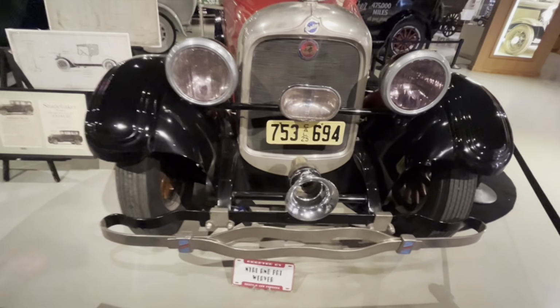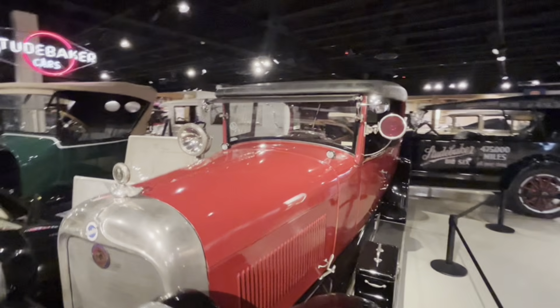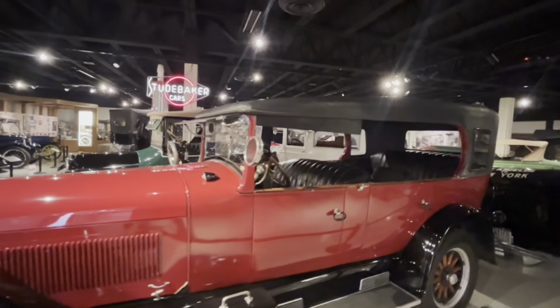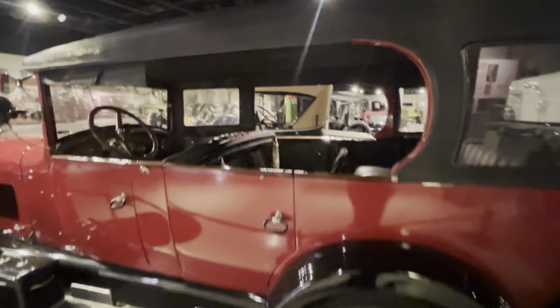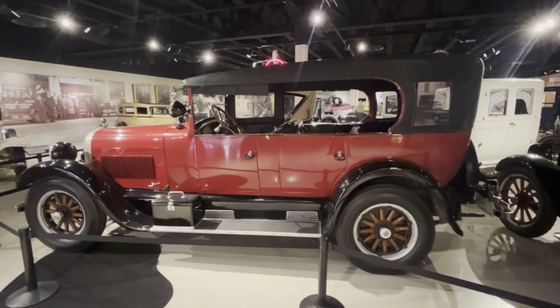This one's got a siren up on the bumper there, so it must be some kind of fire chief's car because it's got the big accessory spotlight over on the passenger side, and then the red light over here on the driver's side. This is another one of those California tops. Looks like a convertible from a distance, but actually that is a solid piece right there. Just a big giant car here.